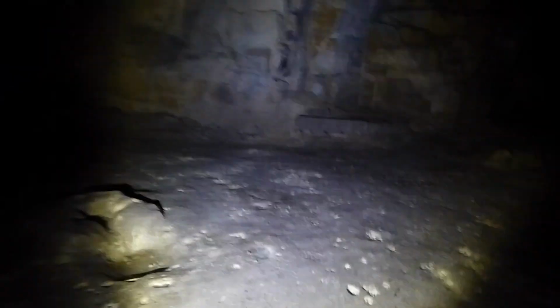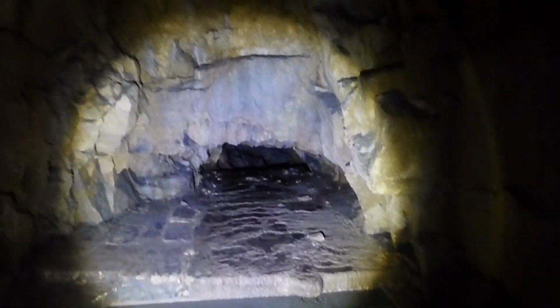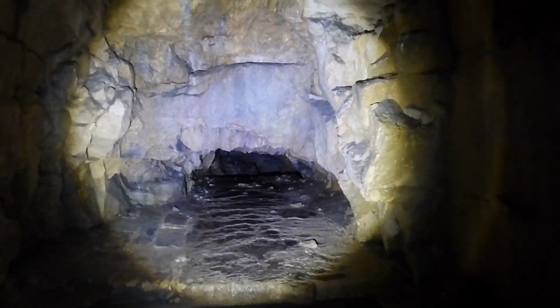Now to the left, since I'd explored this previously, left goes to a dead end. Should we try left first? Yeah, we should. And up here, you get to the swimming pool. Now this is the location on the map. Should we continue past the swimming pool and see where that goes?